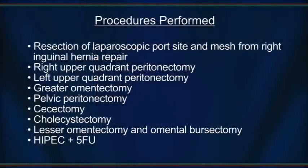The procedures performed included a resection of the laparoscopic port site, right upper quadrant peritoneectomy, left upper quadrant peritoneectomy, greater omentectomy, pelvic peritoneectomy, cecectomy, cholecystectomy, and lesser omentectomy with omental bursectomy. Following these resections, the patient received hyperthermic intraperitoneal chemotherapy with systemic fluorouracil.